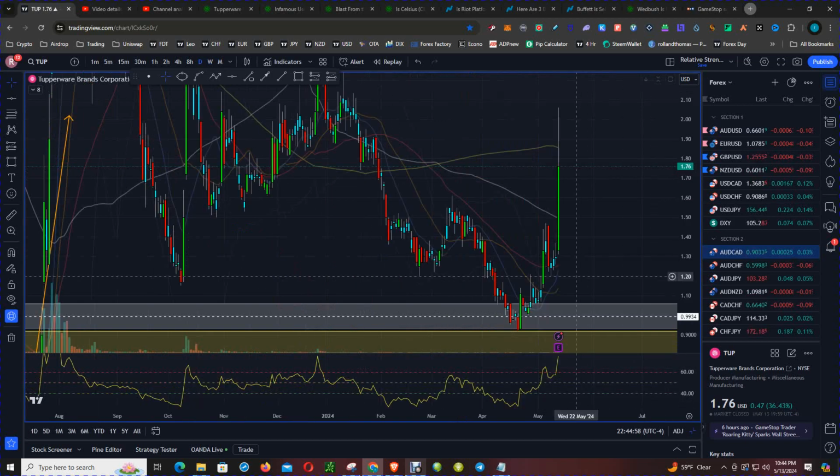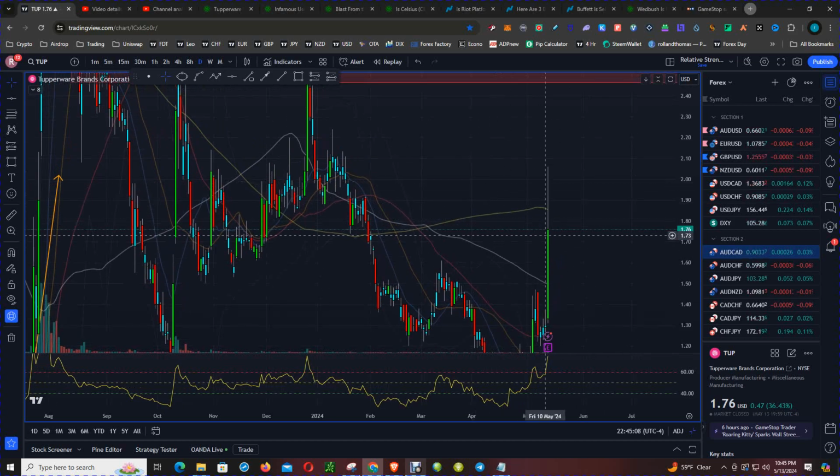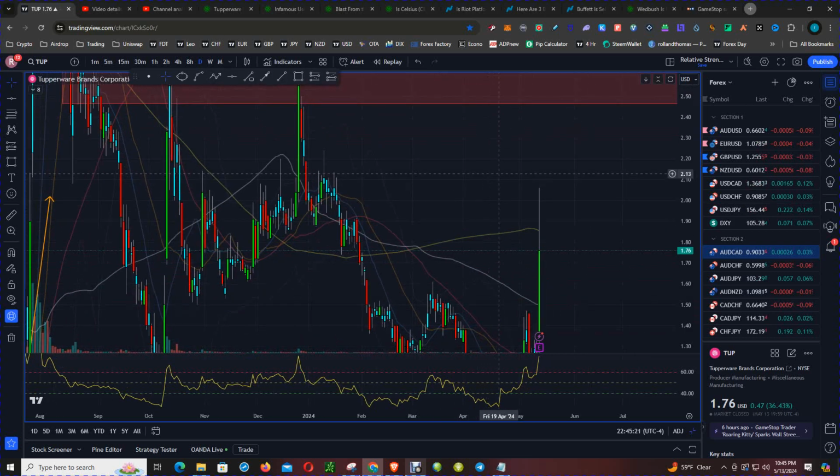Now taking it to the daily chart, price right now is contending with this yellow line, which represents the 200-day moving average. And so if you get a candle close above, say, 190, that opens the door for price to move higher to this weekly sellers level.